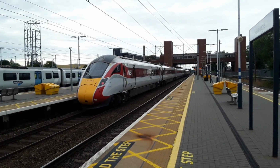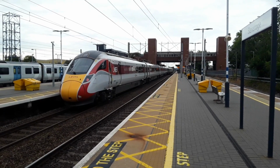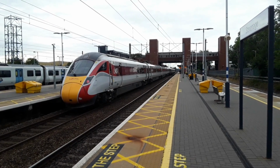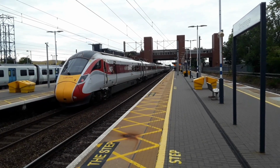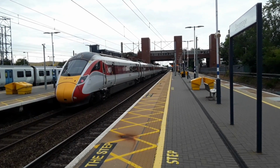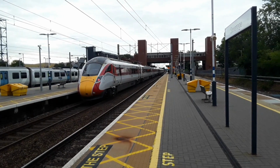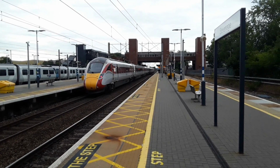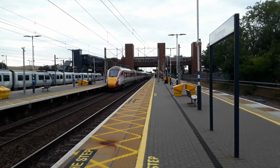Okay, getting ready to depart will be 800 110 with the 1755 LNER service to Harrogate, as we're also going to have coming in the 1759 LNER service from York to London King's Cross, worked by another one of their Azumas. Rear LEDs flickering away like a good one.